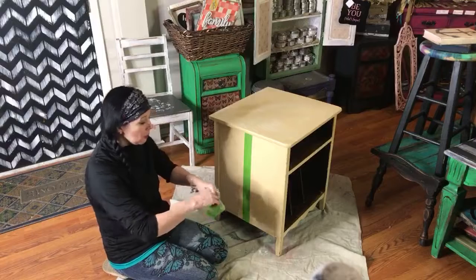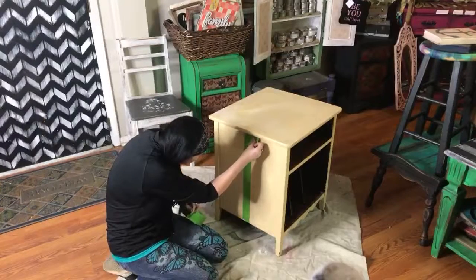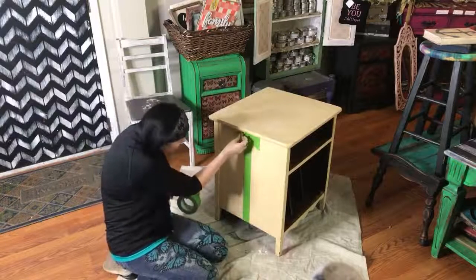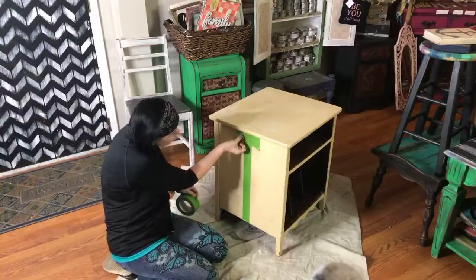But from that point, what you want to do is take your tape. And basically, you can create that exact width of that stripe by just tearing off a little piece and then just staggering it all the way across. So I'll show you what I mean.